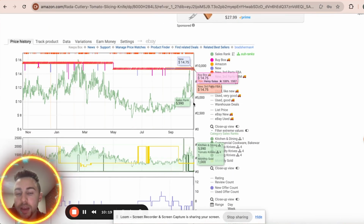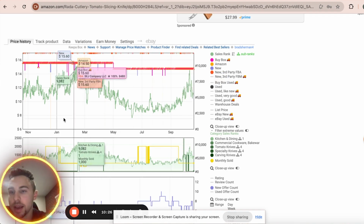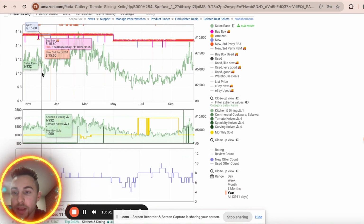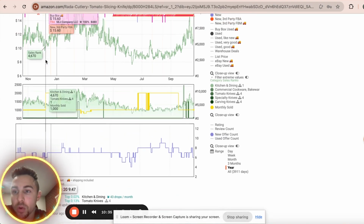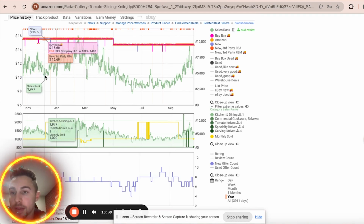And I'm going down to the Keepa chart, and what I'm looking for is seasonality. To be honest with you here, I'm not seeing a ton of seasonality. I'm looking for a product that sells well during Christmas. And while I do see that this product does a little bit better for Christmas, as we can see from the more staggering green line on the Keepa chart.